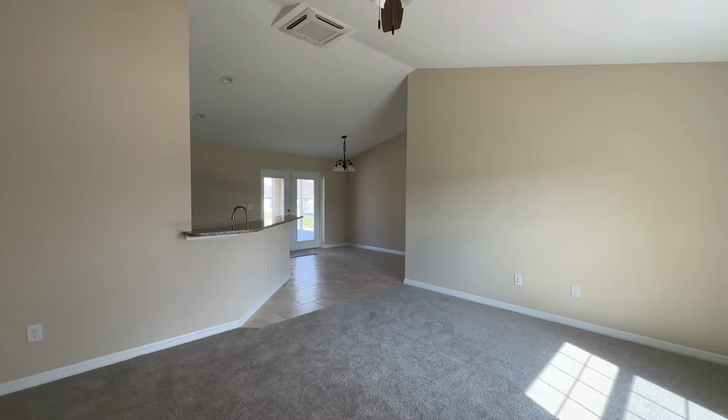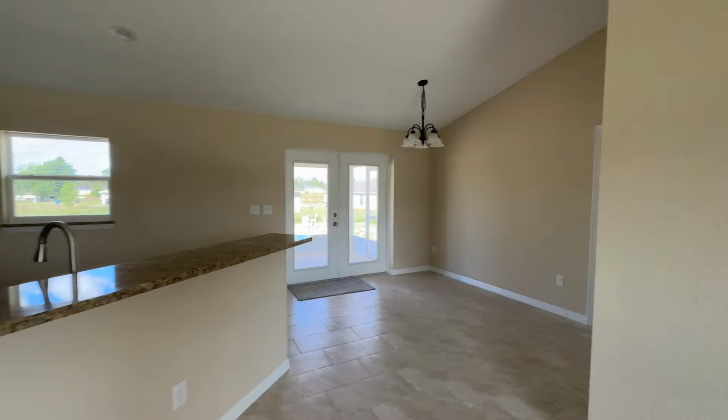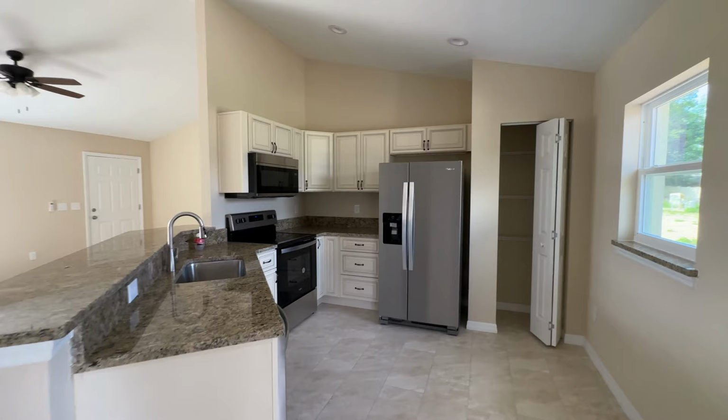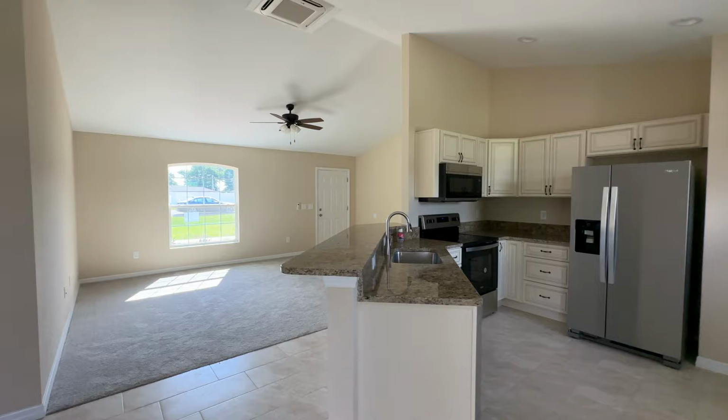And we come on over here. This is the dining space. And over here is a beautiful kitchen with appliances, stainless steel appliances. This is a brand new construction home, ready for you to move into. So that's the heart of the home.